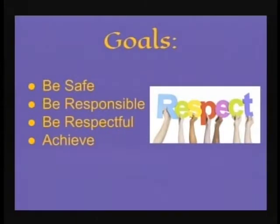A reminder to all students, show pride in your school by being safe, respectful, and responsible. If you are caught modeling positive behavior, you can earn golden tickets and win tasty prizes. Go Rangers! Do not forget, Harding has four major areas of behavior focus: be safe, be responsible, be respectful, and achieve. We are going to talk briefly about the safety goal again today.